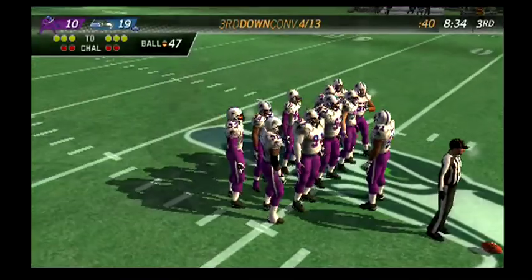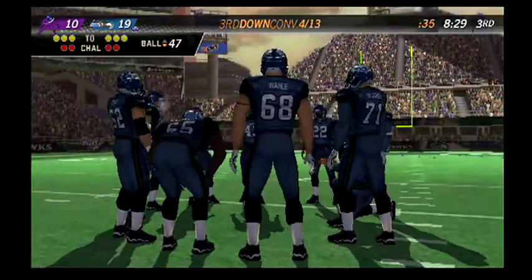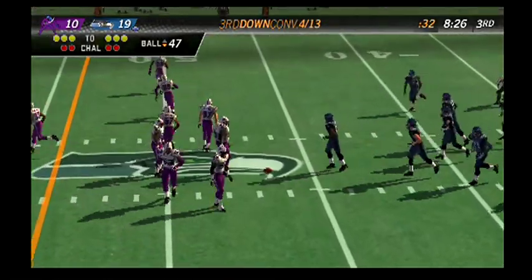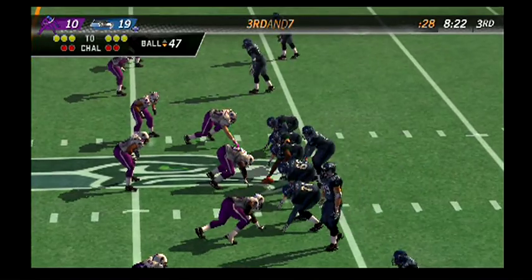He has a fast first step. He can explode through the hole, but he needs a line to create that little crease or cutback lane to break free. Third and seven. Ball on the 47-yard line.